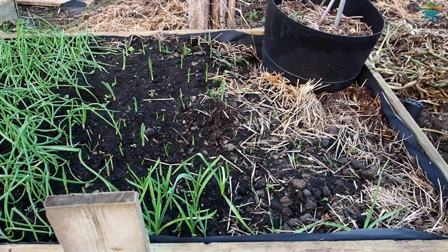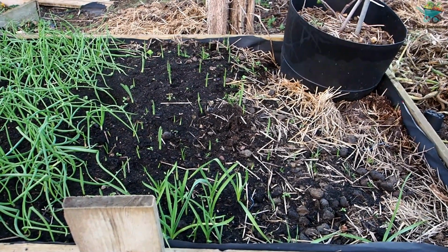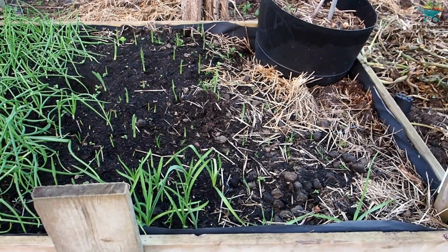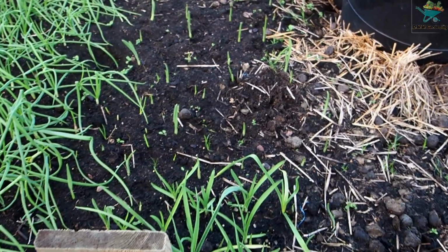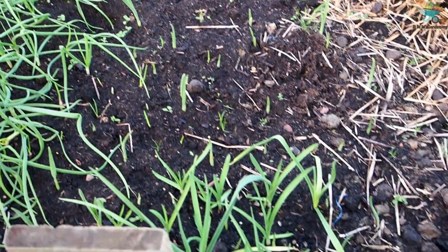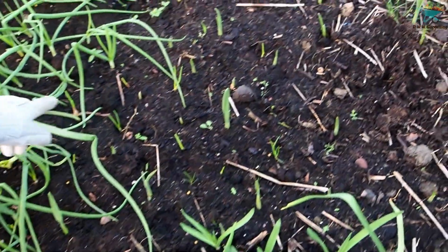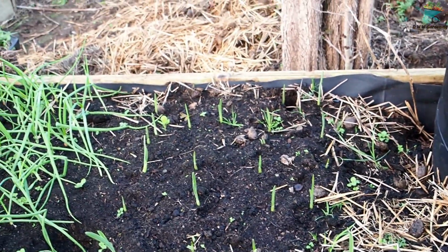It's quite frosty this morning, but luckily nothing's been too badly affected as none has settled on the ground or in the beds. As you can see, the onions are coming up quite nicely. There's more coming up now through the bed from last week. As you can see, little shoots, some more coming up here. So they'll just continue to come through.